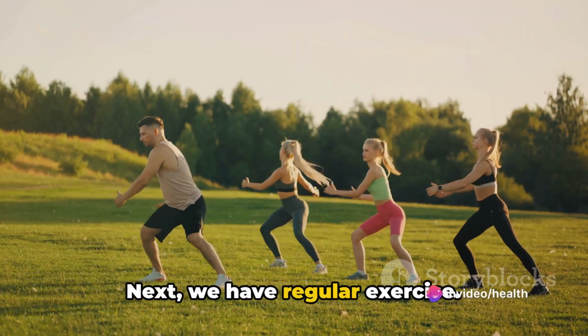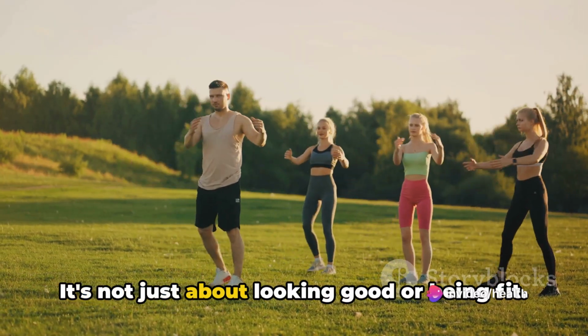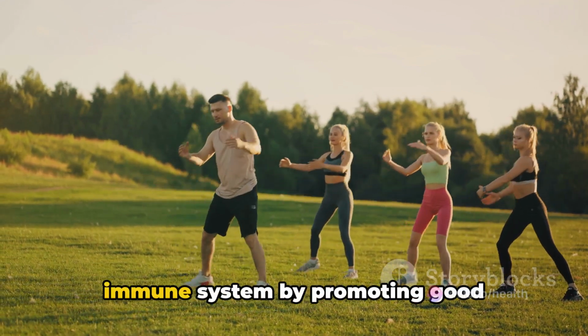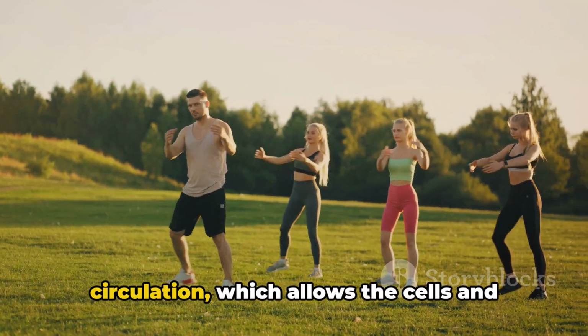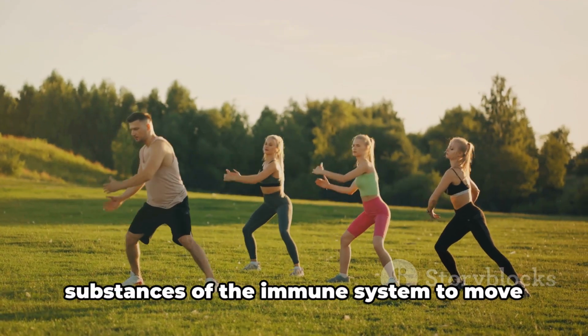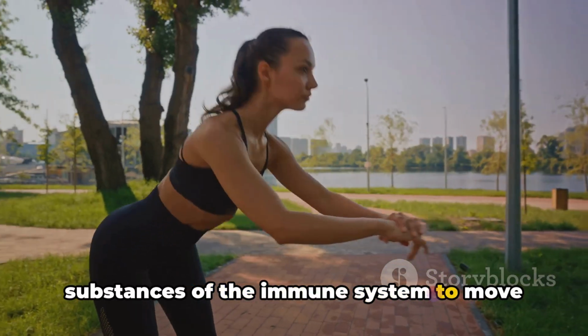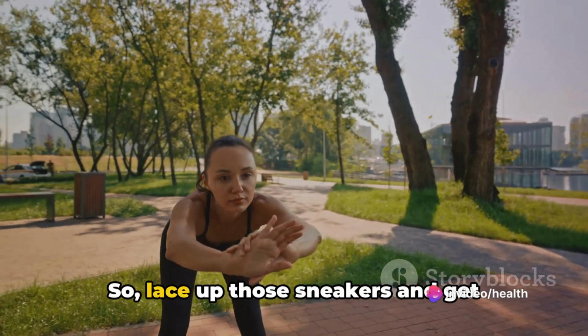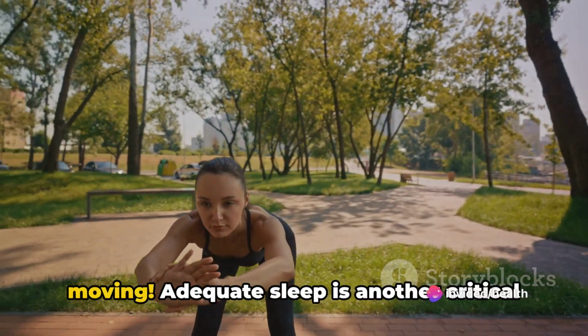Next, we have regular exercise. It's not just about looking good or being fit. Physical activity helps to boost the immune system by promoting good circulation, which allows the cells and substances of the immune system to move through the body freely and do their job efficiently. So, lace up those sneakers and get moving.